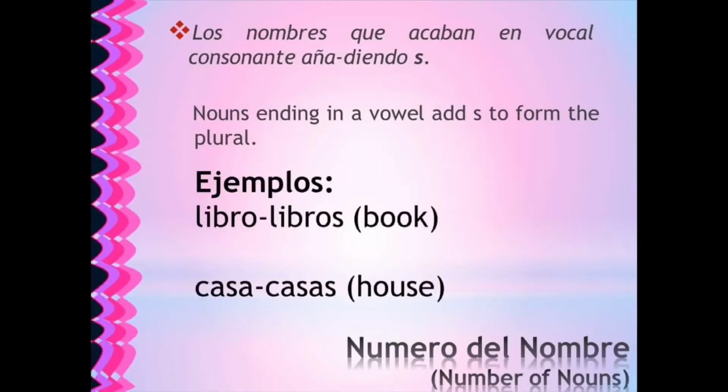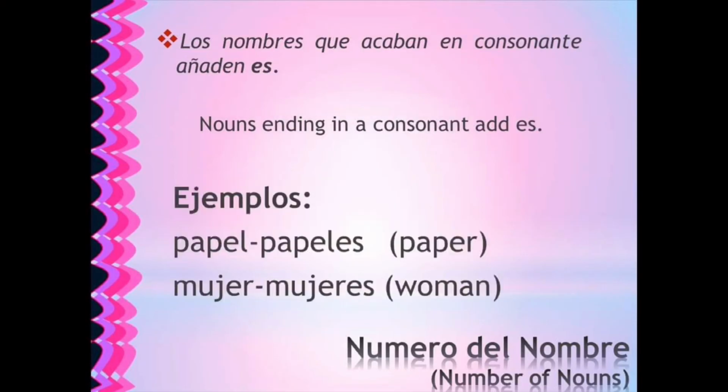Now that you have learned the general rules for feminine nouns, let us study the number of nouns. Número del nombre. Nouns ending in a vowel add s to form the plural. Ejemplos: libro, libros, casa, casas. Rule number 2. Nouns ending in a consonant add es. Ejemplos: papel, papeles, mujer, mujeres.